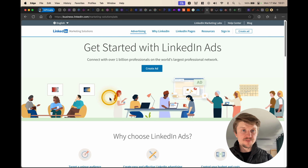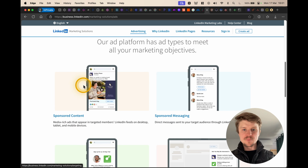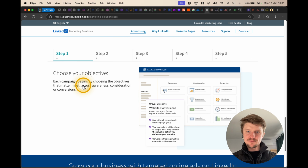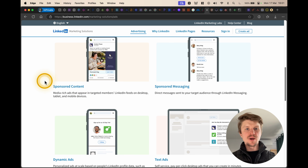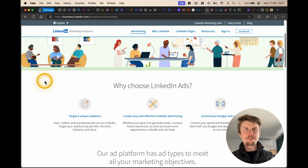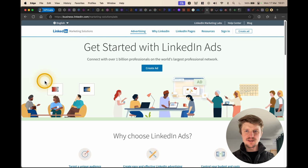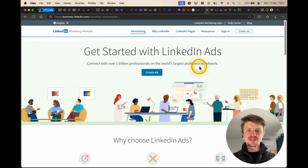Next, in the realm of digital advertising, we have LinkedIn Ads. They are more expensive for sure than the other platforms, but they also allow you to get really granular when it comes to targeting and approach business owners or professionals with very specific types of positions, for example. So it has great targeting.